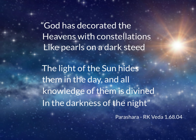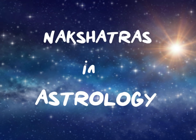Parashara has written, God has decorated the heavens with constellations like pearls on a dark steed. The light of the sun hides them in the day, and all knowledge of them is divined in the darkness of the night. The word nakshatra actually means protecting the night from destruction. What is being protected from destruction? Our minds. Because these nakshatras are moon ruled.